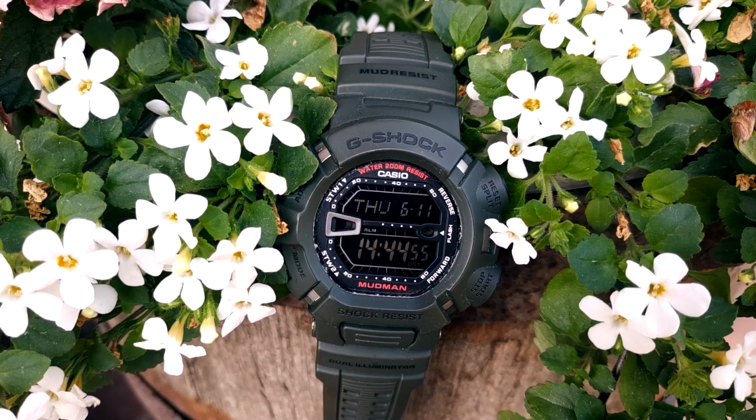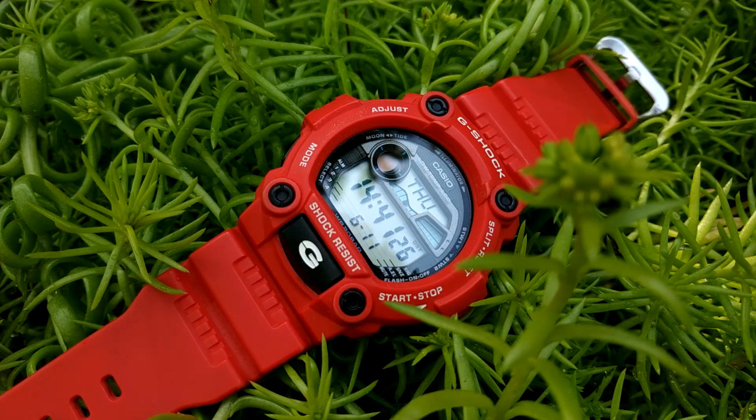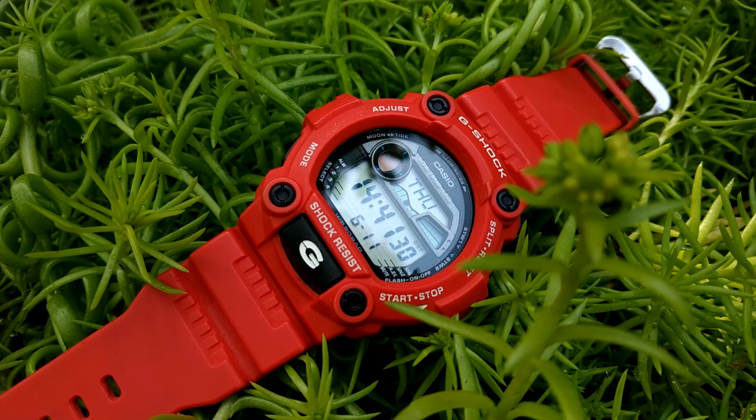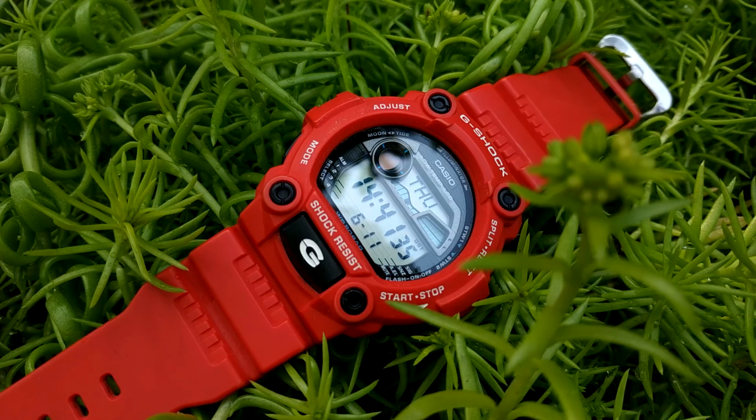The world time function is especially good for those people who like to travel a lot. The G7900 has tide and moon phase indicators, maybe you like fishing or surfing and you need those sorts of things. Then again, 2 stopwatches, a countdown timer, 4 alarms, and a world time.